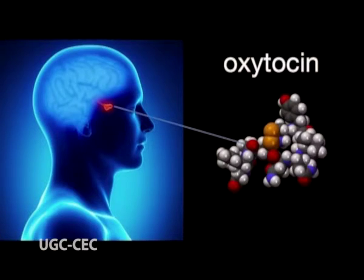The posterior lobe produces antidiuretic hormone, which reclaims water from the kidneys and conserves it in the bloodstream to prevent dehydration. Oxytocin is also produced by the posterior lobe, aiding in uterine contractions during childbirth and stimulating the production and release of milk from mammary glands.